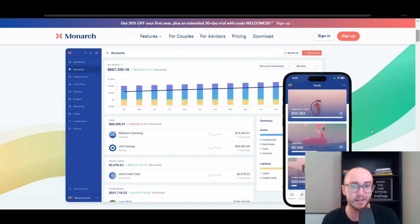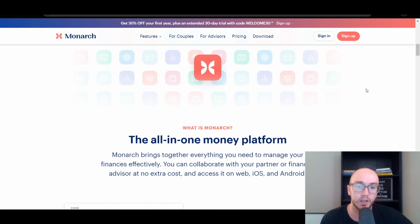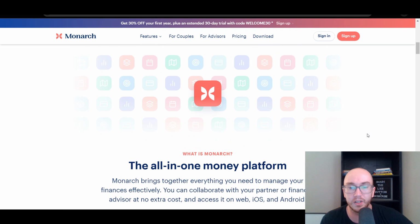They have the net worth breakdown. They also have net worth over time, so you can track things monthly, quarterly, annually, and really see that breakdown over time, and something that is a massive headache to do manually, especially when it comes to the whole net worth tracking side of things. We'll be getting into the cash flow, budgeting, and reports sections in just a moment, and how I feel about those as well. So moving along with Monarch Money, as you can see here, you can link everything.